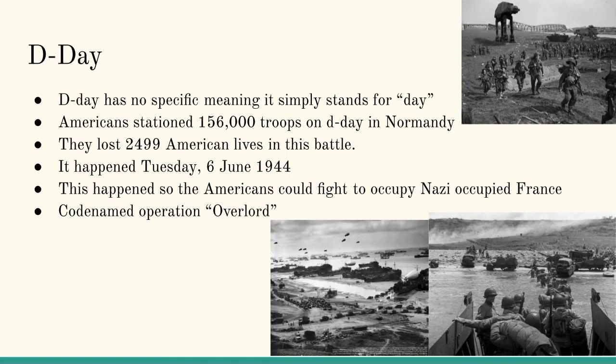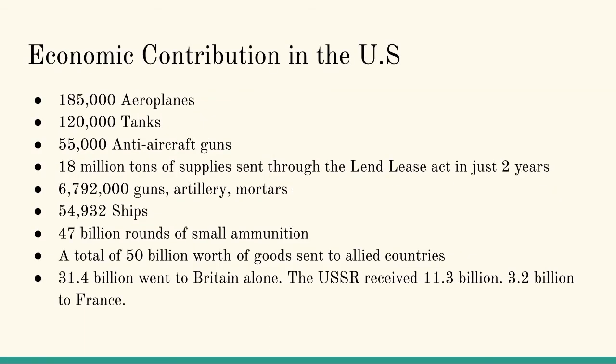Economic contribution of the U.S. America by far contributed the most economically. America was contributing through the Lend-Lease Act before they were involved, supplying the Allies with weapons, ammo, food, and motorized vehicles. They sent over $50 billion worth of goods to Allied countries.